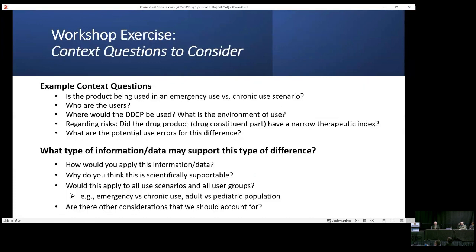Okay, so then we divided the room into groups and had people do group activities. For that, we provided a starting point of what to consider. When you walk into it, first you have to agree that it is an other design difference, and then move from there. So you ask yourself, what is an other design difference, right? Where do you start? Typically, is the product being used in emergency use? Is it chronic use, right? So is there an urgency when you're using it, or do you have time? And the criticality goes down when it comes to the time factor. Who are the users, and where would the device be used? What is the use environment? Regarding risks, does the product or the drug constituent part have a narrow therapeutic index? What are the potential use errors for this difference, and how could they possibly be mitigated prior to it?